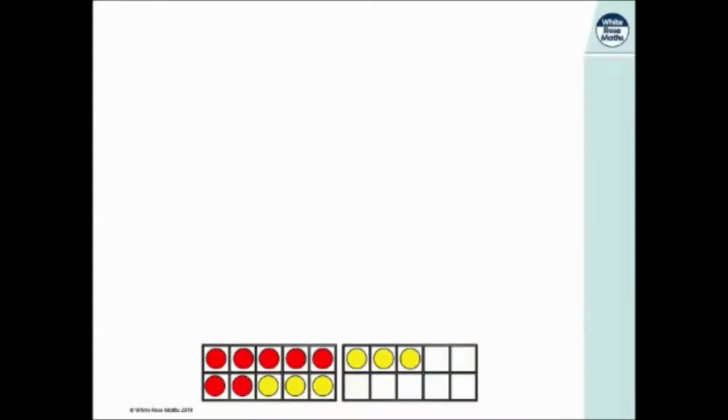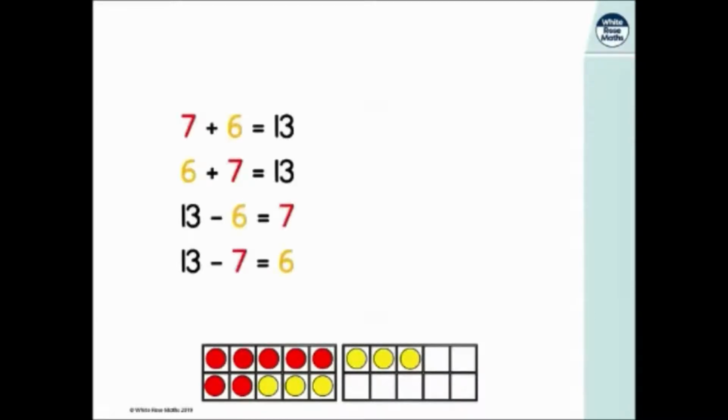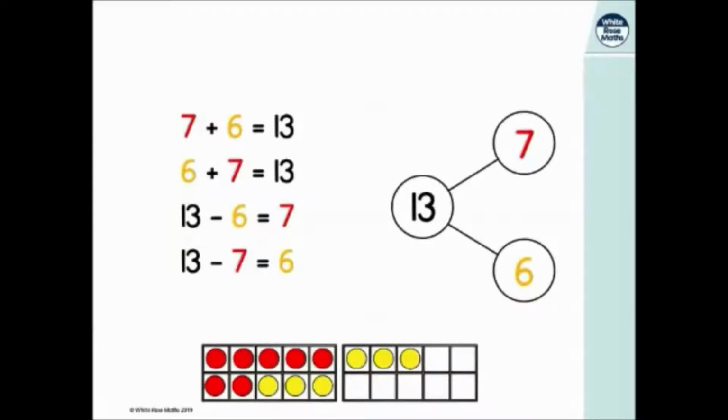I've changed my representation on my 10 frames at the bottom, I've got 7 red counters and 6 yellow counters. Here's part of my fact family. This works really nicely with a part-whole model. Part-whole model connects our whole to the parts. In this case, we've got 2 parts, 7 and 6. And what we can do is cover up any one of the 3 parts and use the other 2 numbers to calculate the missing number. For example, I cover up 13, I can add my 2 parts, 7 and 6, and find my missing number, 13. If I cover up one of the parts, I can start with the whole and subtract one of the parts, 6, which leaves me with 7. So I can always find my missing part.